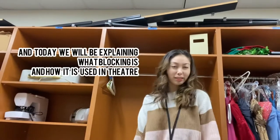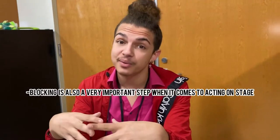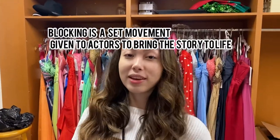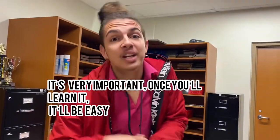And today we'll be explaining what blocking is and how it is used in theater. Blocking is also a very important step when it comes to acting on stage. Blocking is a set movement given to the actors to bring the story to life. It is very important. Once you learn it, it'll be easy.